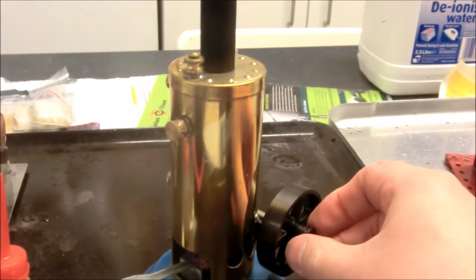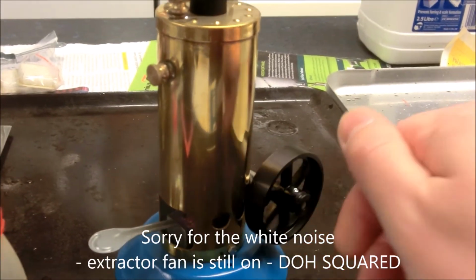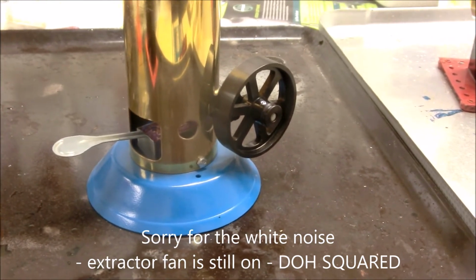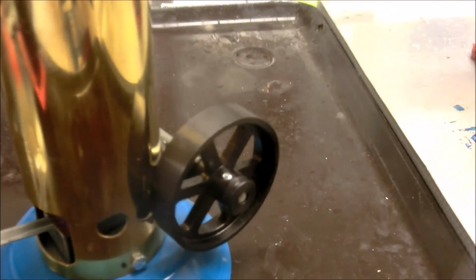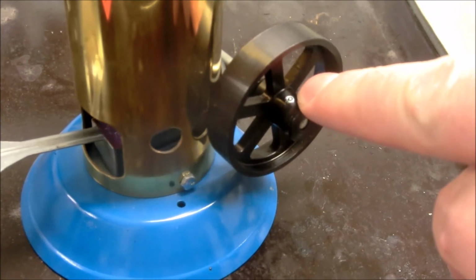This isn't quite up to heat yet. I can hear a bit of crackling. I'll give that as long as it takes, and then I'll start up again. Just going to point out some features. Tiny little hex grub screw there, nice and tight, really neat.